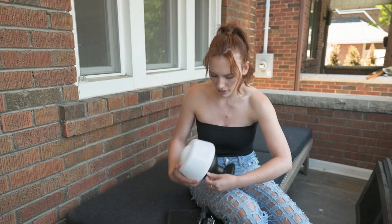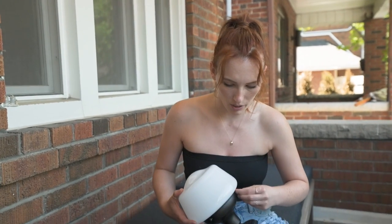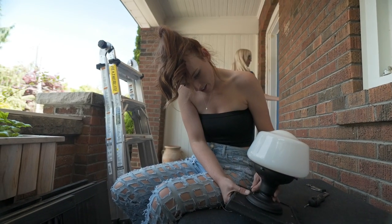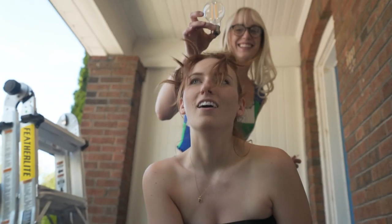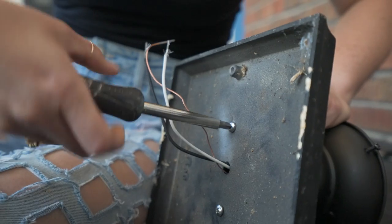I went to Home Depot yesterday and I found what I need to make this light work. So I'm really excited. It'll be easy, they said. She has an idea. What? My idea is I hope this works. Now, we wire.